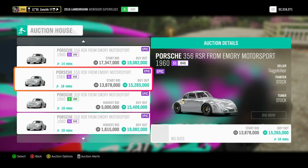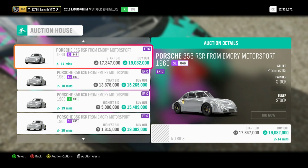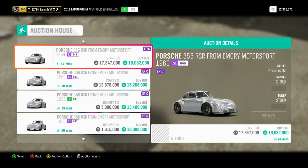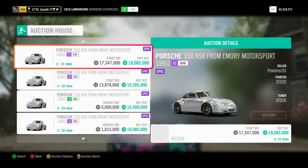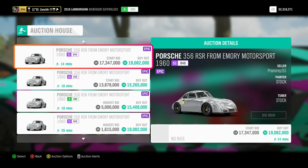My advice to you would be: sell today to avoid the depreciation. Get it sold today for 19 million credits. But I'm glad to report that the flood had no effect on its appreciation. At number 3, the RSR has reached its final buyout price of 19 million credits.